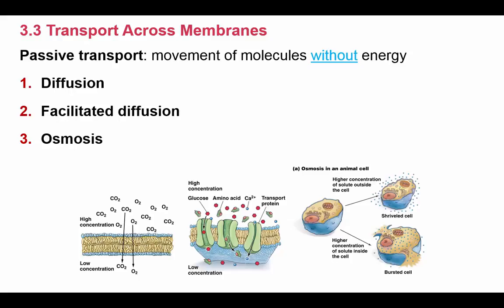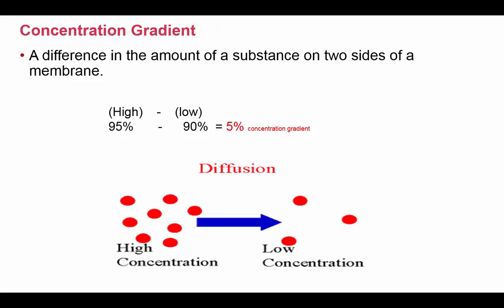There are three types of passive transport: diffusion, facilitated diffusion, and osmosis. So what we want to do is look at the differences between these three types of passive transport. In order to understand them, we have to first understand something known as a concentration gradient. The word gradient just specifically means a difference.